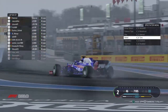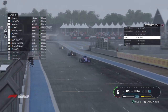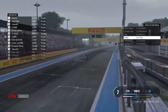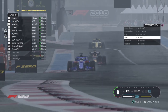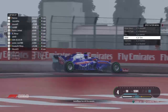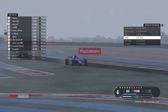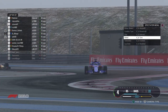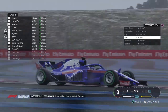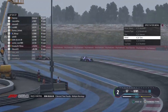As you've just seen that little flash of yellow in the background, the little flash of that Renault, closing in on these two. As Baba has left the session. Unfortunate for Baba. I don't know, I think he just gave up and he chucked on the wet tyres. Don Silva gets a 3-second time penalty. That's not going to help Don Silva out.